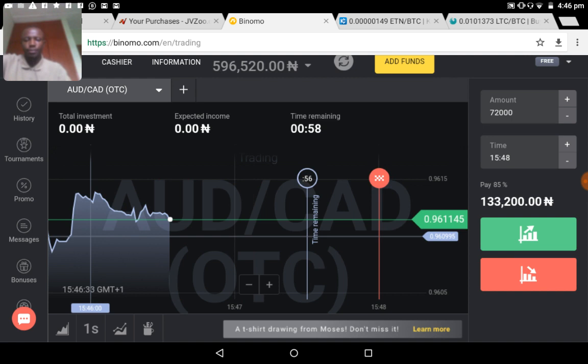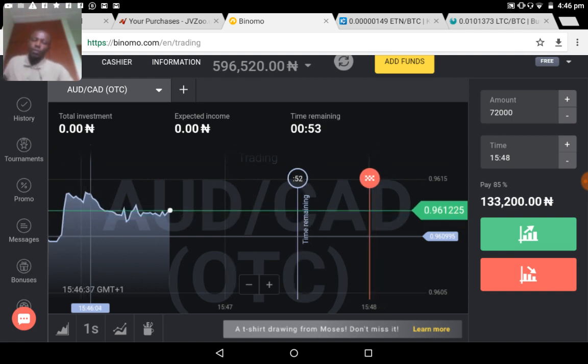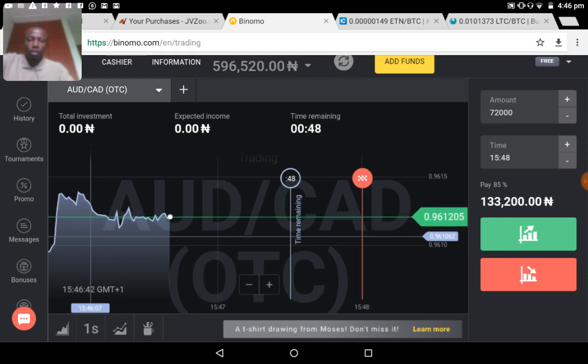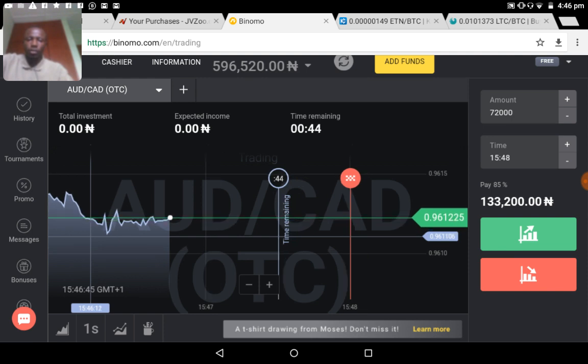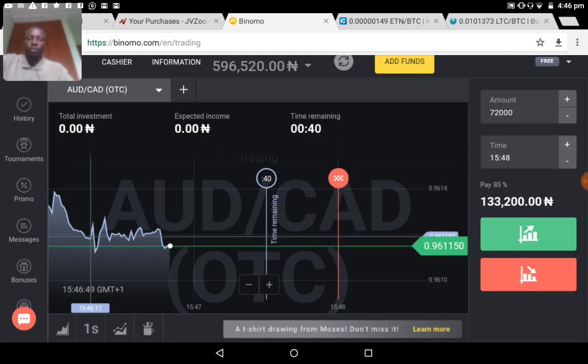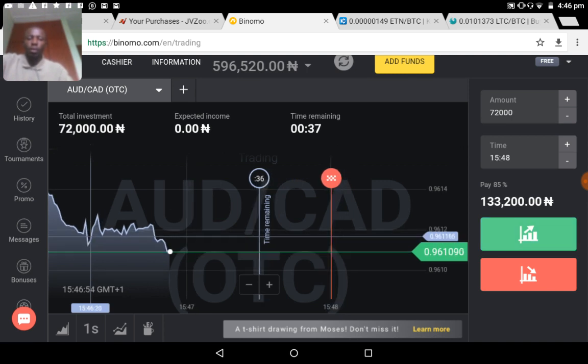Now it's not coming down. Okay, it's going up. It's not coming down. But I must see my reference point. If I don't see my reference point, I will not make any coin. That is one of the things I'm revealing to you guys now. If you don't see your reference point... yeah, now it has gone to another reference point for me. I can make a call then. You can see? I can make a call.